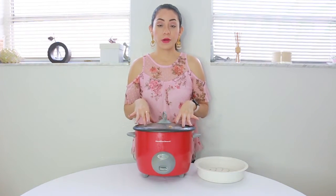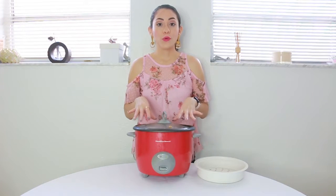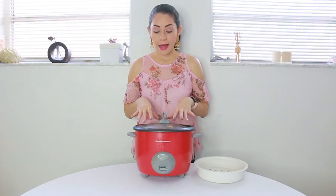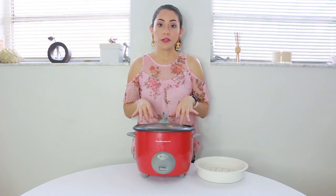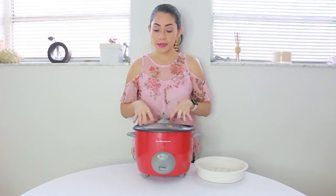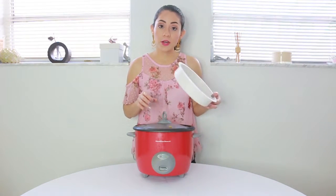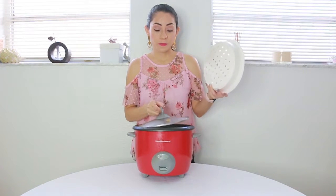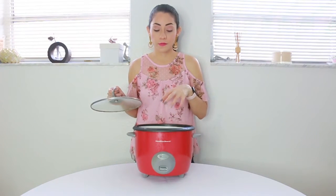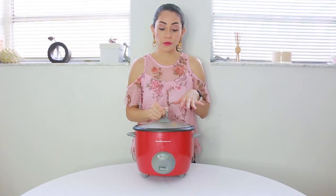Then I put the rice with water and oil, so that the rice doesn't stick together. I add garlic powder, onion powder, pink Himalayan salt, and then I let it sit there. And on top, I'll add my veggies. Then you just put this on, so with the heat from the vapor from the rice, the vegetables will start cooking, and it takes about half an hour.